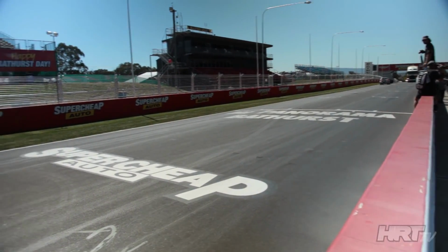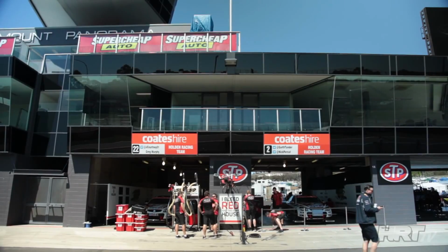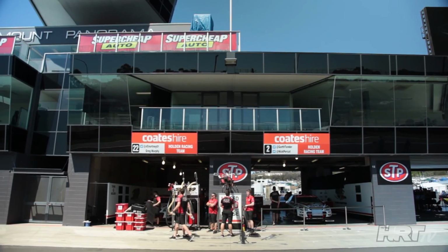So an amazing bit of road here at Bathurst, easily the most challenging racetrack that we go to in Australia, easily the most special as well. So really looking forward to the weekend ahead. Hopefully we can do 161 laps quicker than anyone else and get over the line first and get the job done.